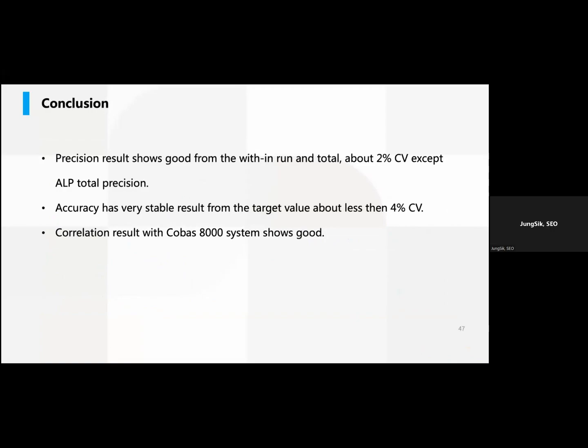Okay, the conclusion. To summarize, the good design and small space of the BS-600M has good benefit in the Korean market, and our study result is good on precision, accuracy, linearity, and correlations. Especially the ALT and AST linearity result gives good benefit for testing without diluted rerun, and the lipid panel data is more stable than the Cobas 8000 system. However, the phosphorus high value samples might be improved to avoid the dilution rerun test.